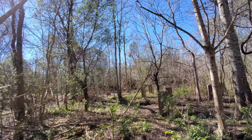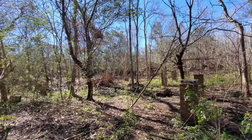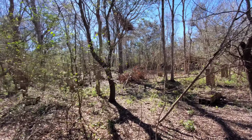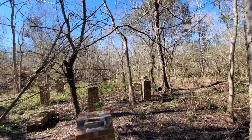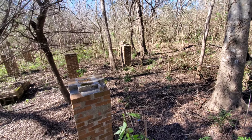There's a whole section over here with all these brick columns. I wonder if this was part of the mill or if this was part of the plantation. Maybe a house sat on these at one time. They look pretty old.